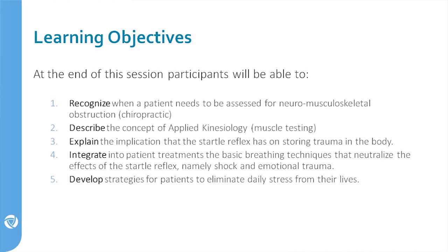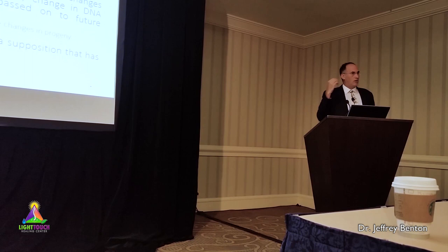Medicine has been based on a paradigm of Newtonian physics. So if you can see it and you can measure it, then it's here. That's different from quantum physics, which is all the energy that we're learning about. How does energy actually affect us? So look, the notion that genes really control our biology is a supposition that has been disproven by lots of scientific research.